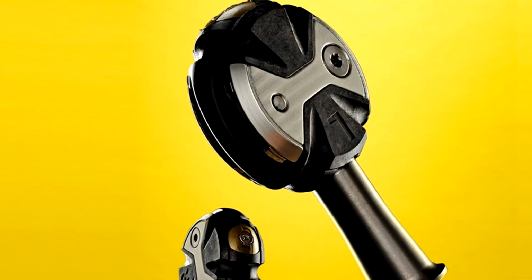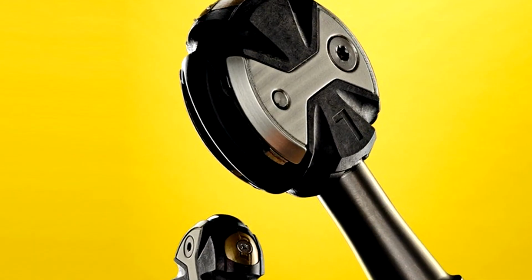There's a set of Speedplay Zero nanogram pedals that I saw online for 600 USD, meaning that if you are a top tier racer or have the funds and you want to get every benefit, obviously these pedals are going to improve things. But if we're being real, compared to an Ultegra set of pedals or even 105 pedals, it's going to be so negligible. Was that 600 USD worth spending? And could you have spent that on optimizing something else?